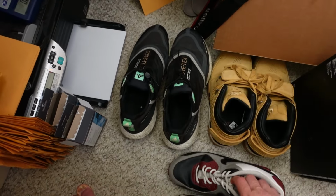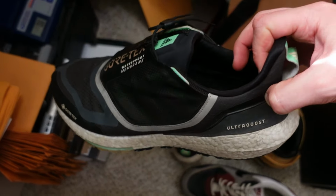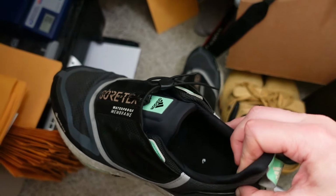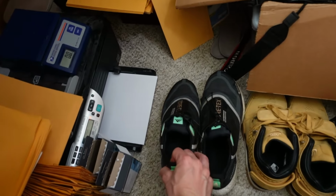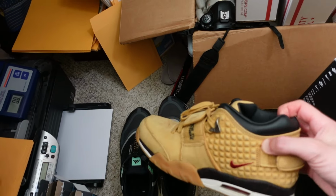And then we got these. I still have to do the research on these. These are the Adidas Ultra Boosts with that Gore-Tex waterproof membrane on the front. You zip it shut so it keeps the rain out of the lace area. Those are pretty unique. Never seen those, but had to pick those up. Those were $15.